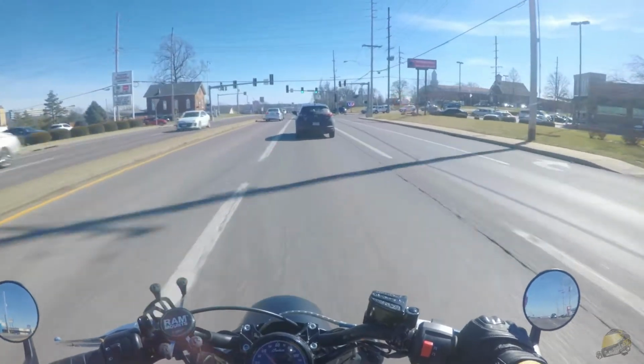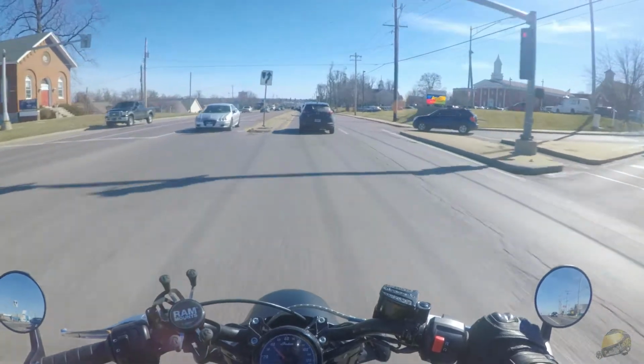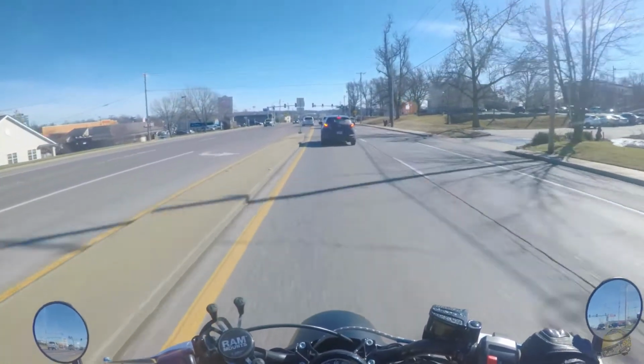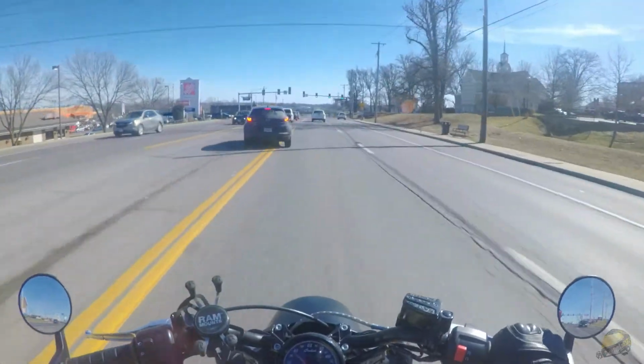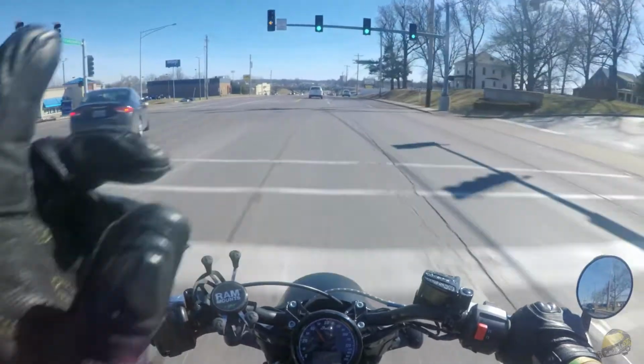Now that I have this prototype, I might think about redoing it with some different flat bar. 2-inch, I think I kind of overestimated how much steel I needed. Turns out you don't need 2 inches. That's not what she said.